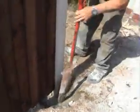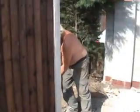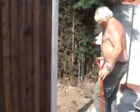Just making sure that it's nice and tight around the post. Get ready to put the next one in.